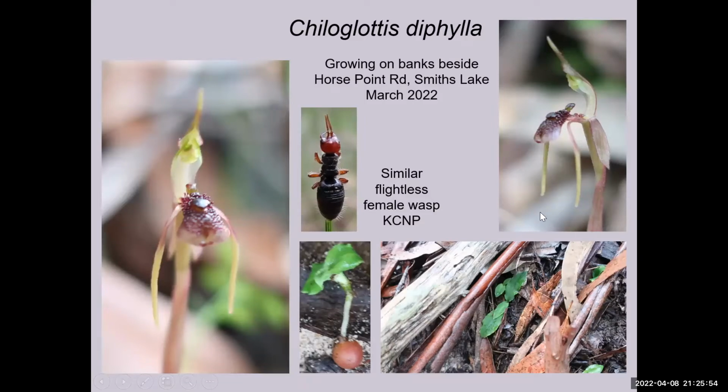Another orchid that we found along banks as you drove into the station, and they were on elevated areas, so you could just look at them very readily, is the common wasp orchid, Chiloglottis diphylla. And mostly you see the paired leaves. You don't see many flowers, and the flowers are very tiny and well camouflaged amongst the leaf litter. This orchid tuber was exposed just by the way the water had washed it out.